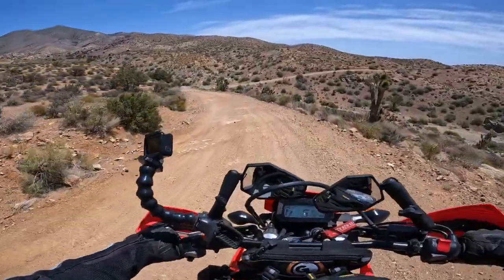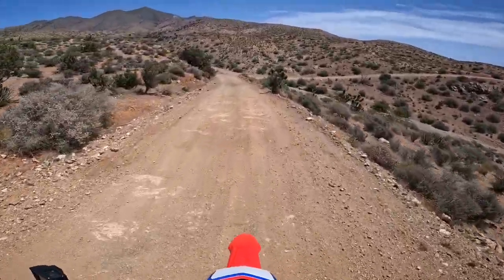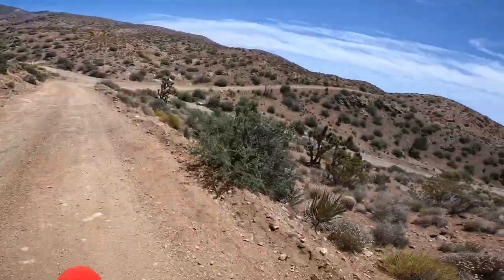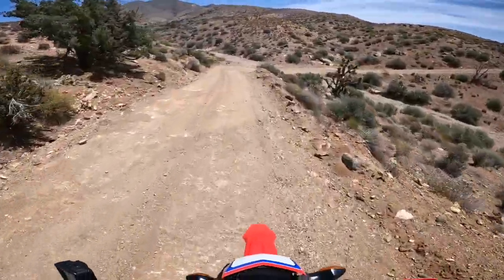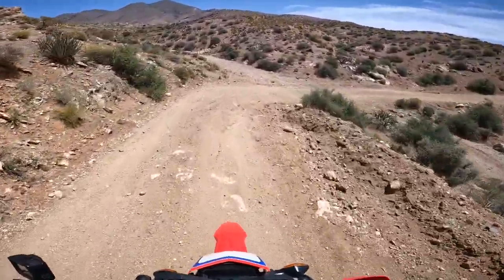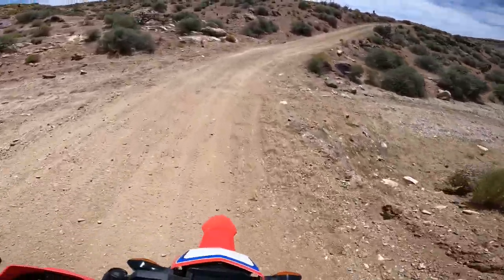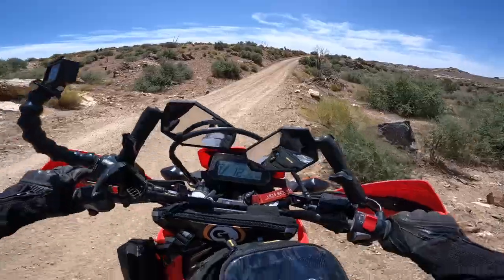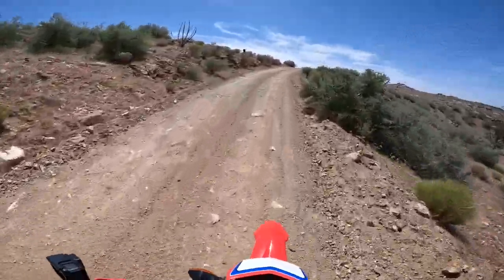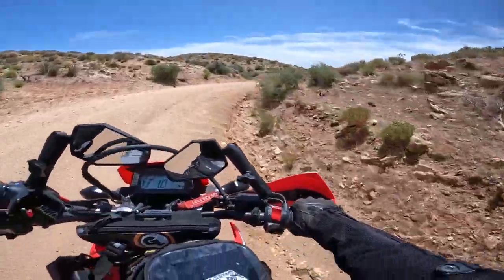Yes. This one will sneak up on you. Come around that corner. Hit the brake. You'll go right off the edge. Oh, man. That's a nice blind corner there.